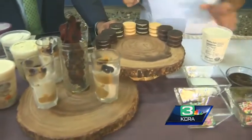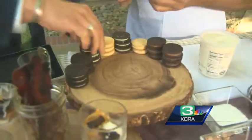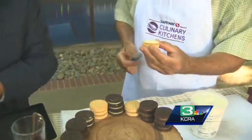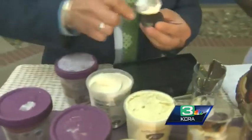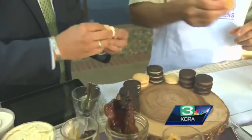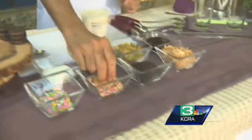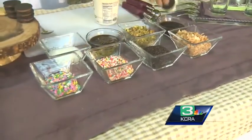We've got some tuxedo cookies, and I'll give you a little scoop of ice cream. Then what you do is you go like so. Let me get a scoop of this ice cream, spread it on top, grab another cookie. Very good. Throw a cookie on top and mix and match. Then dip it in the chocolate sauce, and then dip it in the sprinkles.